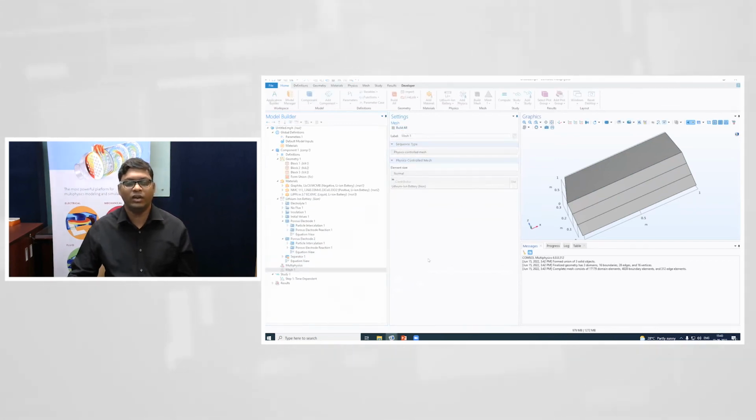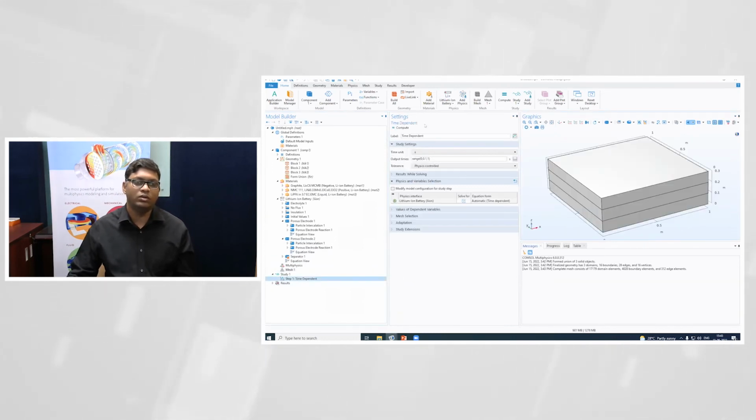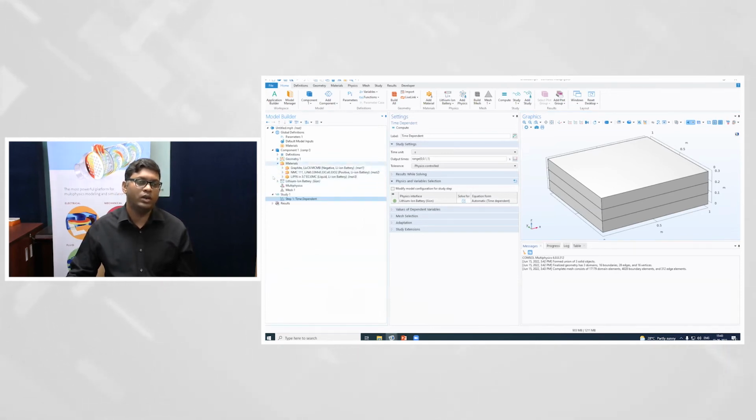So this mesh can be user defined, or it can be physics controlled. And now you can run your cell model. So this will give you a very good flow where you can follow all steps, and you can come up with a battery model. So now what we can do, we can see a solved model where we can analyze the different kinds of results which are available with us.